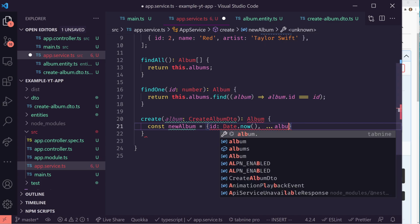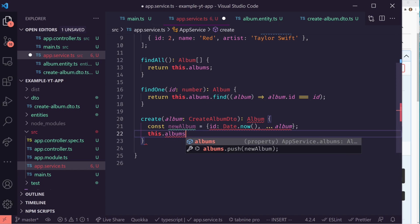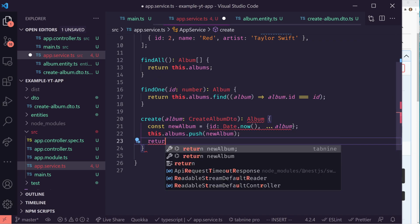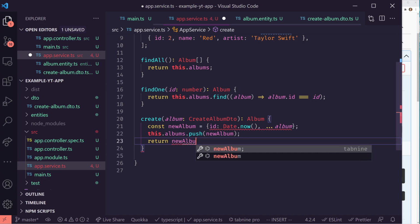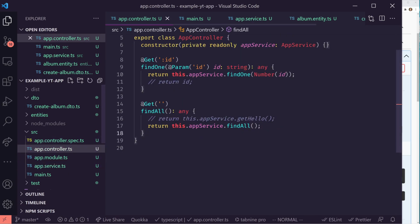And then we're going to take everything. We're going to basically use our spread operator to grab the album information. And then we're going to take the albums, and we're going to push the new album on it. And then we're going to return newAlbum, the one we just created. So we did that right. Now we have this new app service that has this create. And now we can add it to our controller.